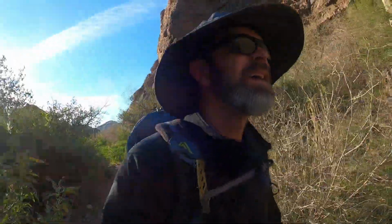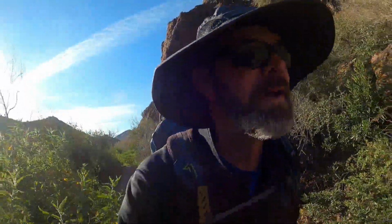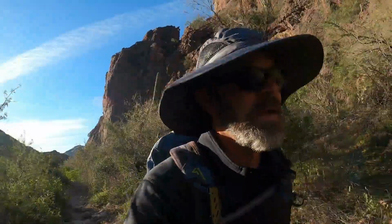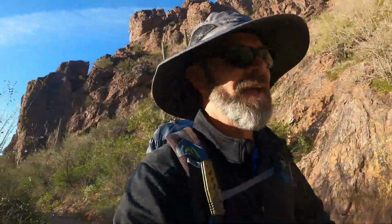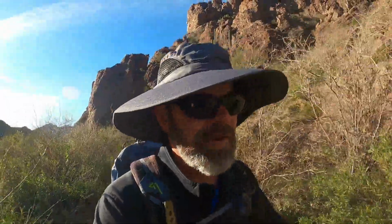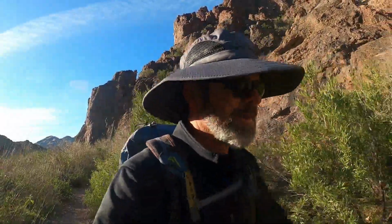It's a beautiful day to do a little scouting, see if we can't find a way to complete the incredibly difficult, iconic Superstition Loop. Jerry Arizona laid down the challenge, so I'm gonna learn from some of his mistakes and see if I can't make it. And if I can't, somebody else will learn from my mistakes.